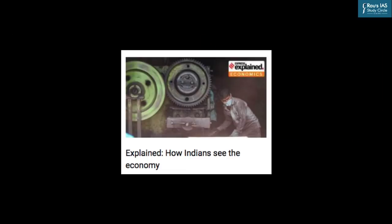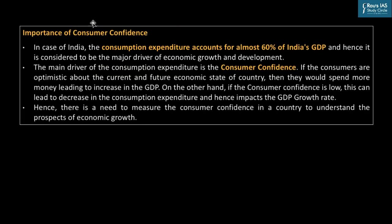Now let's take up this explained article, How Indians See the Economy. This article is in the context of the Consumer Confidence Index that is released by RBI. See, in the Indian economy, consumption expenditure accounts for almost 60% of India's GDP. So domestic consumption expenditure is considered to be the major driver of Indian growth and development.